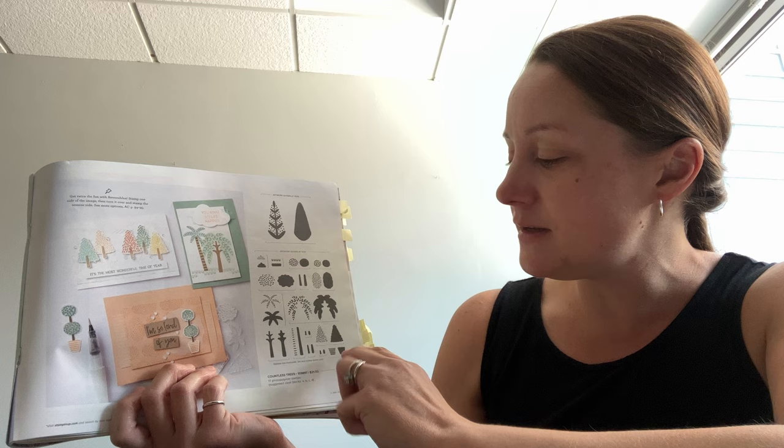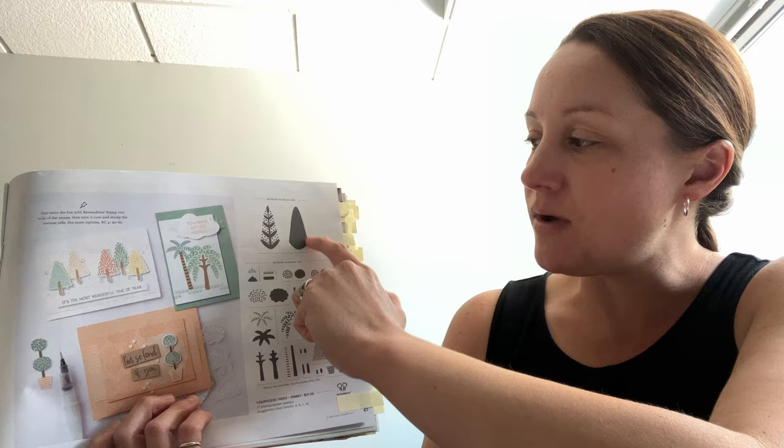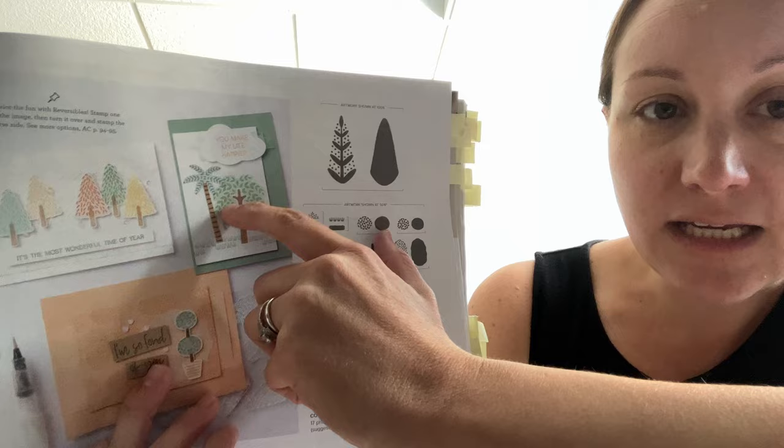And one of the really special things about this set is it's reversible. So on one side of the stamp you have the stem and the leaves, and on the other side you have what's going to color in around it. So you can see here the detail inside is one color and then the outside is another color, and that's just front and back of the same stamp, which I think is really cool.